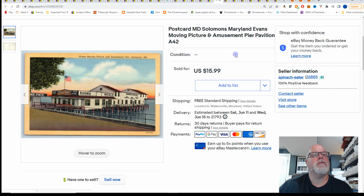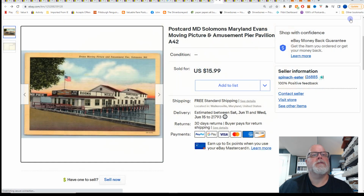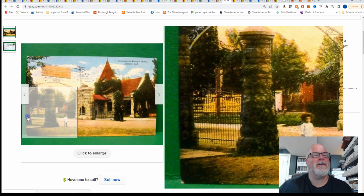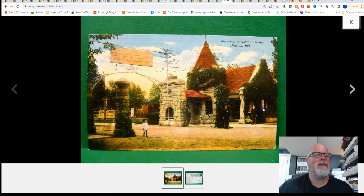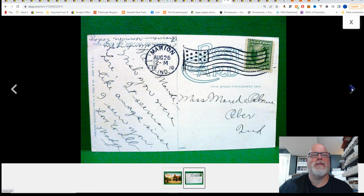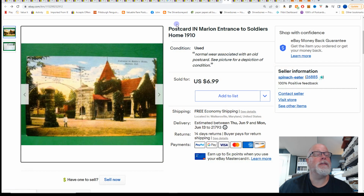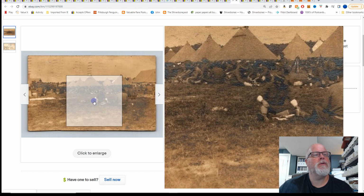This is Solomon's, Maryland. Evans Moving Picture and Amusement Pier. Pretty neat. $15.99 for that card. Sorry for the whistle. Another old, look at that background. Yum. What the hell was I thinking? Jeez. Marion, Indiana, entrance to Soldier's Home. I think I used the green maybe one day. But man, that does not work. $6.99. Oof.